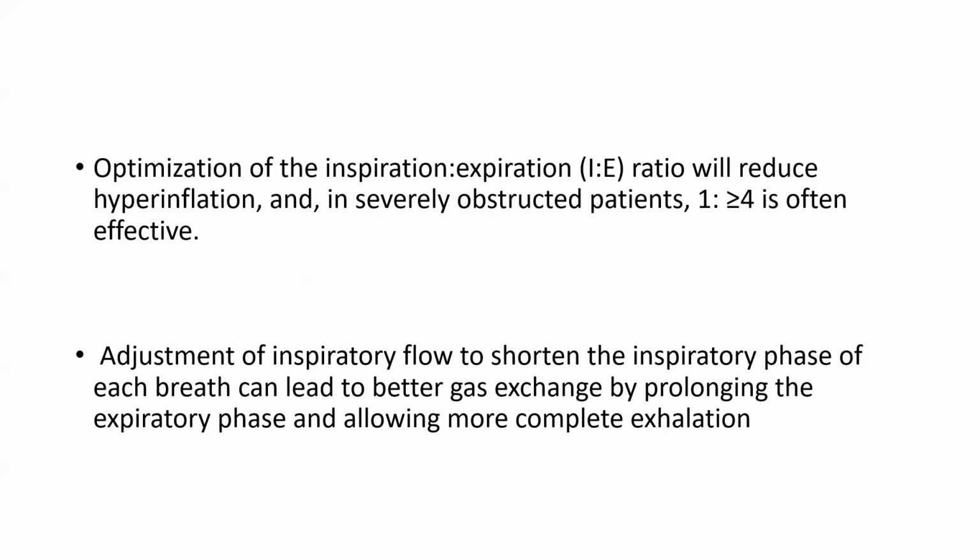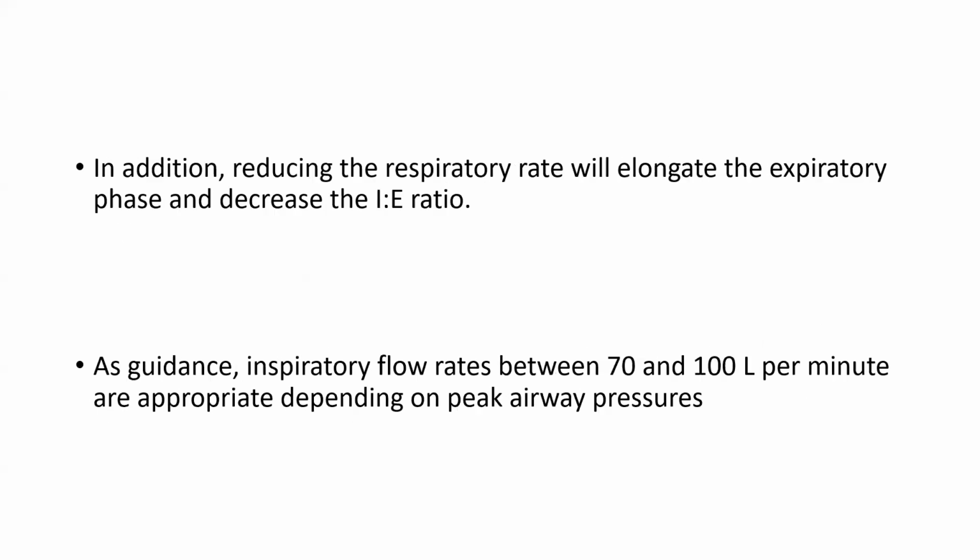So optimization of I:E ratio will reduce the hyperinflation, and in severely obstructed patients, 1:4 or more is often effective. Adjustment of inspiratory flow to shorten the inspiratory phase of each breath can lead to better gas exchange by prolonging the expiratory phase and allowing more complete exhalation. In addition, reducing respiratory rate will elongate the expiratory phase and decrease the I:E ratio.